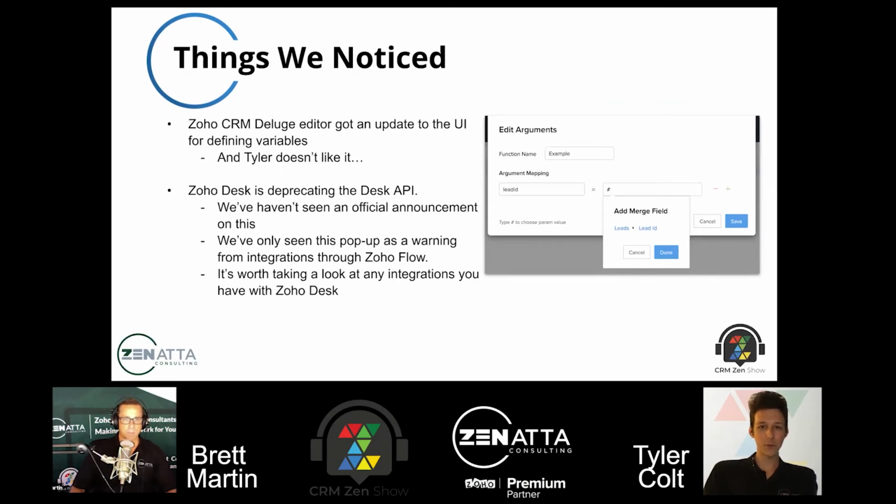The alternative way would be to hard code all your different variables. So I would define the phone number and map it, I would define the email and map it. But then when I go to test the script, I would have to manually fill in all of those variables to get it to test. So across the board, the vast majority of people are just defining the ID. And they've changed the UI to define those variables, where previously I would just put in lead ID, click this little dropdown, and the thing at the top of the dropdown every time was the ID that I needed. So it was just two quick clicks.